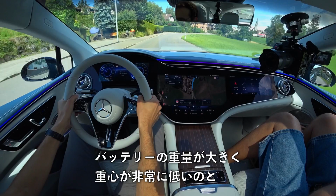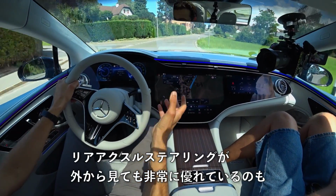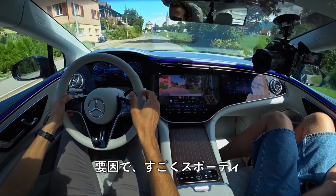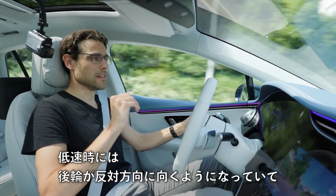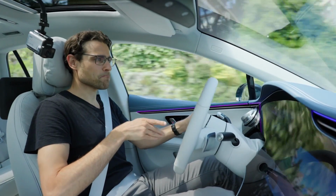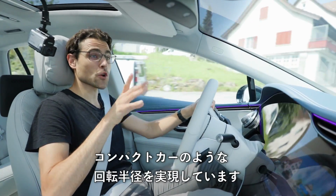But 2 factors. Center of gravity is super low due to the high weight of the batteries, and this rear axis steering has such a great effect, I mean, you could so well see that even from the outside. So at lower speeds, the rear wheels turn in the opposite direction, kind of fakes a shorter wheelbase and also a turning circle of a compact vehicle.